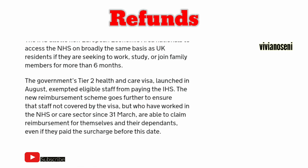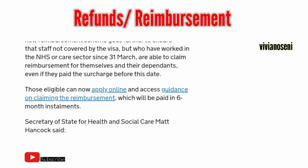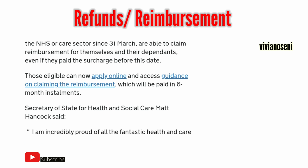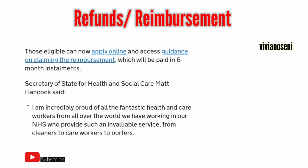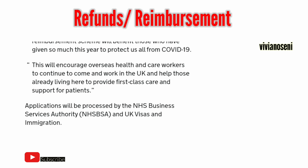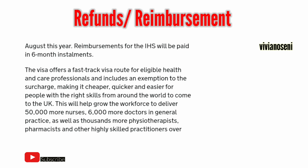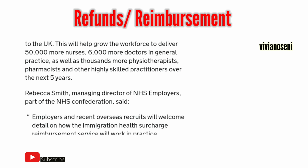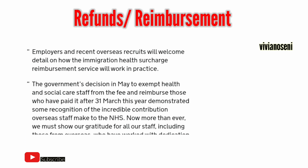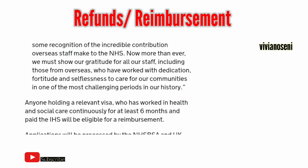Like I mentioned, from the 1st of October, healthcare workers are able to claim reimbursement of the IHS fee if they do not qualify for IHS fee refunds. Now, if you are eligible, you should apply online with the guidance on claiming reimbursement, and this will be paid in 6 installments. These 6 installments mean that if, for instance, you've worked continuously from January to June this year and you paid an IHS fee on the visa you are on, you are able to apply for reimbursement of 6 months of that IHS from January to June.